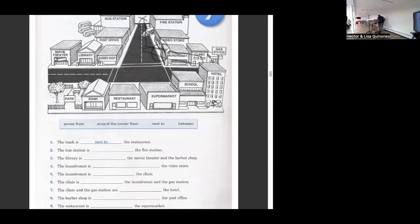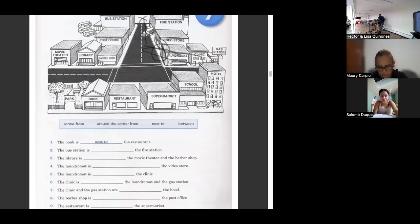Okay, number five. Want to try it? Go ahead. The laundromat is next to the clinic. The laundromat is next to the? Clinic. Very good. Salome, you wanted to go?